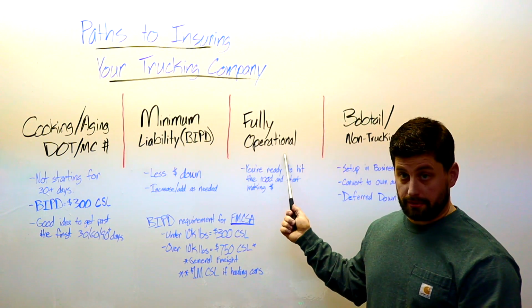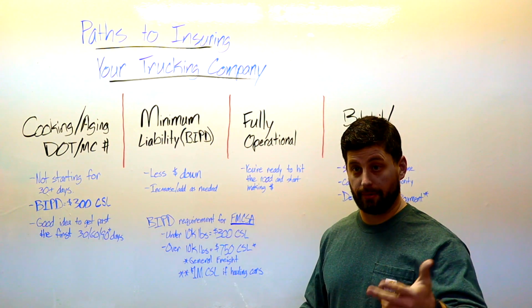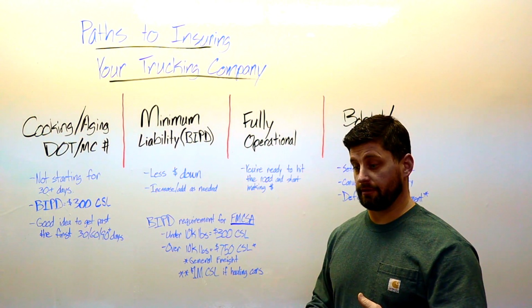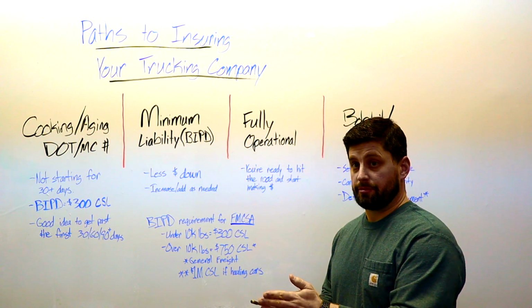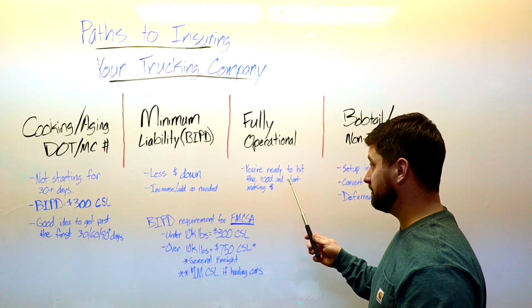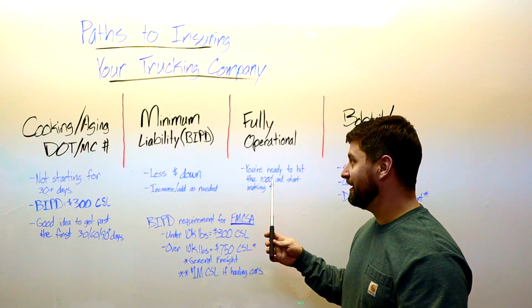Next is fully operational. You've got a truck, you're ready to hit the road tomorrow or today or whenever. Like you're ready to go. All you need is your insurance in place. Everything on your FMCSA application is perfect. Nothing needs to be changed. You've got everything ready. All you've got to do is get your insurance in place and then go book loads and run. Start hauling. So that's pretty much it. That's pretty simple.